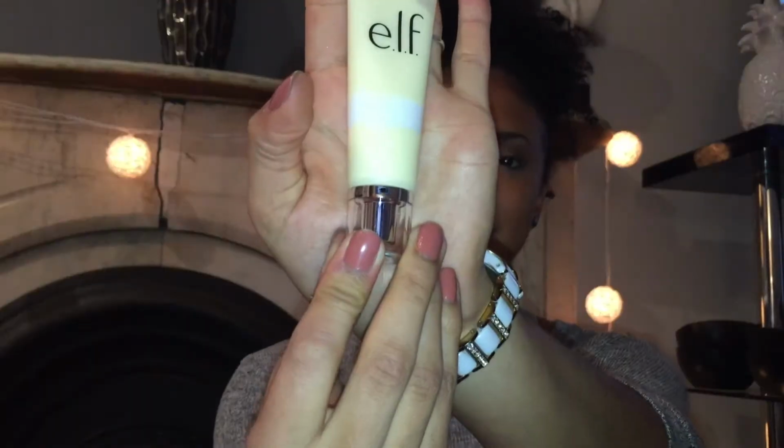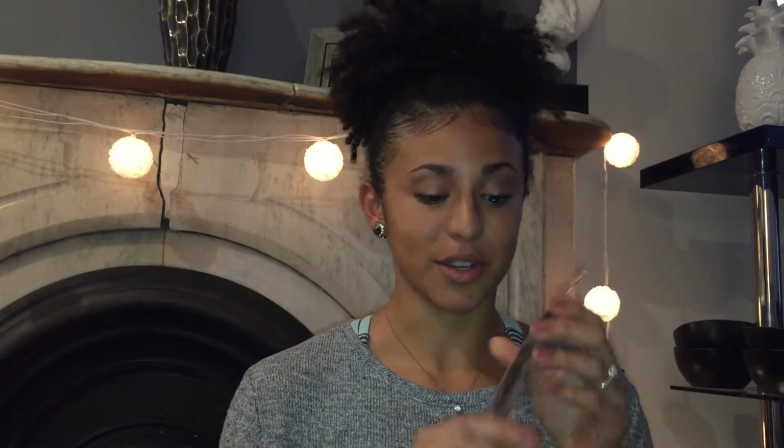Also got, because I know I really should use this, the Beautifully Bare Luminous Matte Makeup Primer with acai berry. It says lit from within on it. It's from e.l.f. Yay. I also got a new brush for my highlighter from e.l.f. It's the angled foundation brush, and I'm very excited to use it with my Sleek palette.